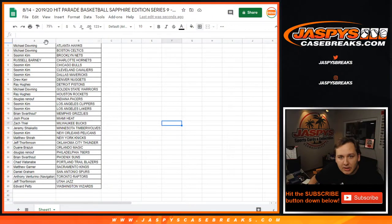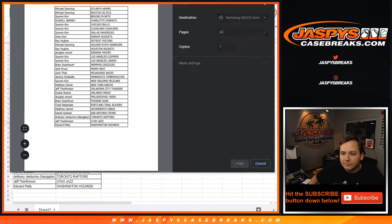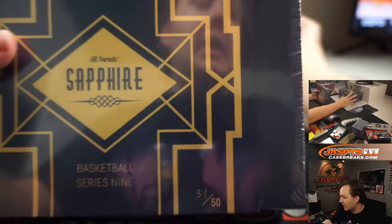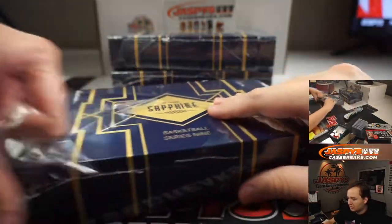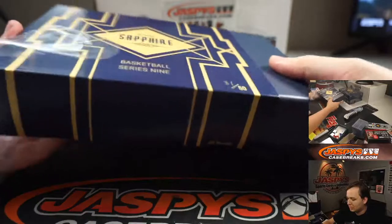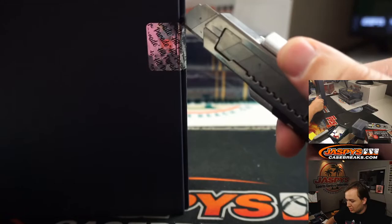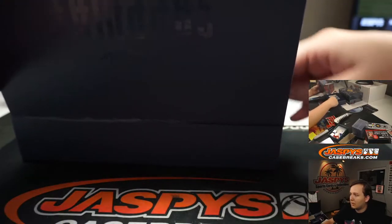Go ahead and print the list. Doesn't look like anybody's trading. Good luck. Like I said, haven't ripped any of this. Seen some nice stuff though. First box is 31 of 50. Packaging. It's a really nice box. All right, cracking the seal here. You can see on the top cam where I'm pulling from.